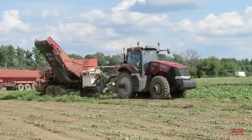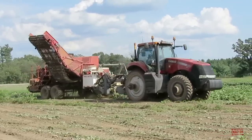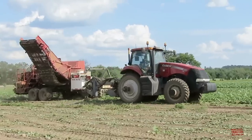During the video, I will talk about the specifications of this farm machinery, but first, let's head out to the field so you can see and hear this harvesting operation.